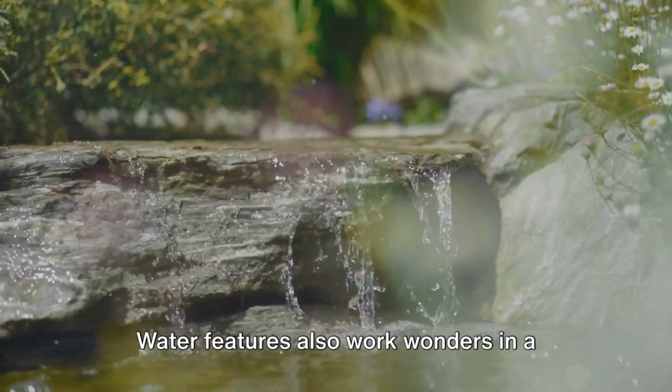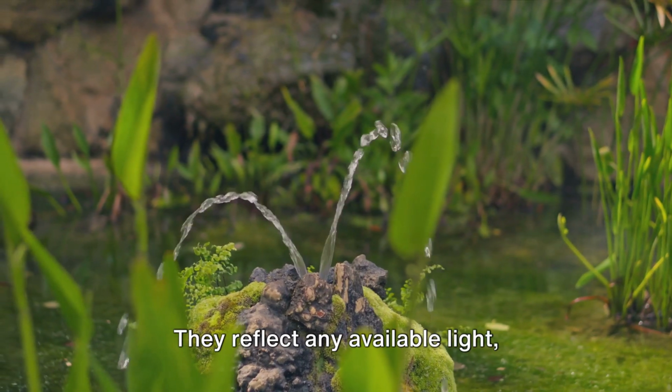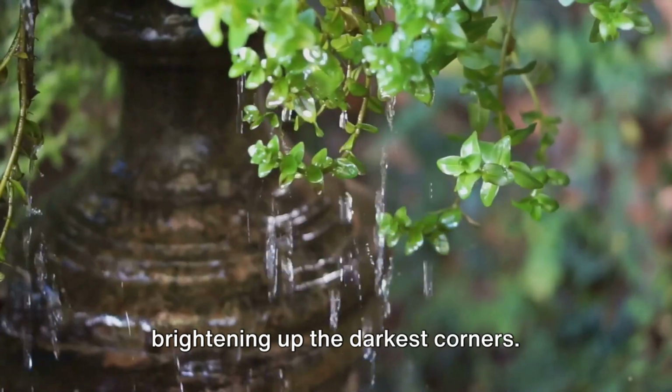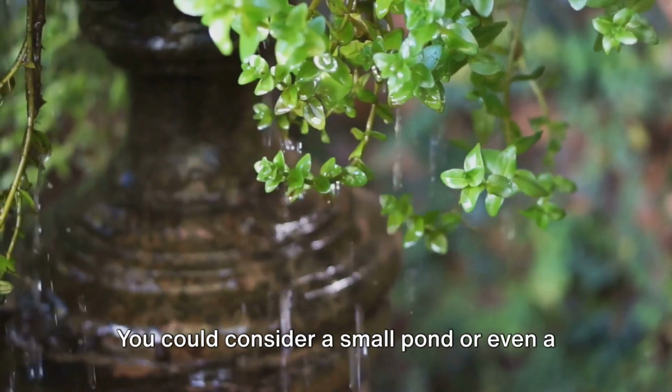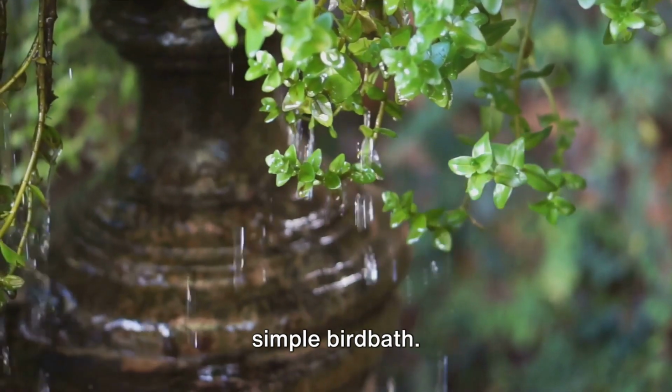Water features also work wonders in a shade garden. They reflect any available light, brightening up the darkest corners. Plus, the sound of trickling water adds a soothing ambiance. You could consider a small pond or even a simple bird bath.